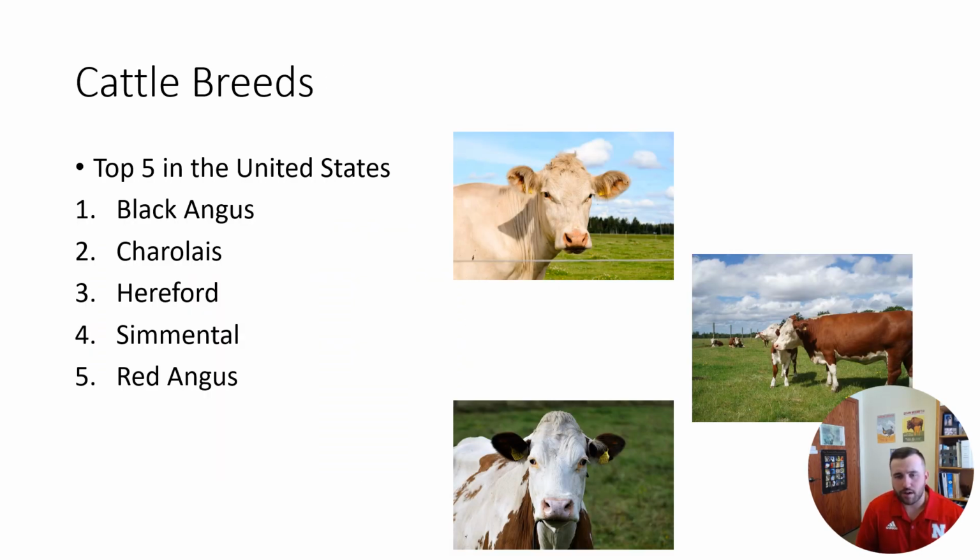As we're talking about cattle breeds within the United States, I wanted to point out the top five cattle breeds in the U.S. are Black Angus, Charolais, Hereford, Simmental, and Red Angus. As you can see, all of these are within that European, or Bos taurus, cattle species.